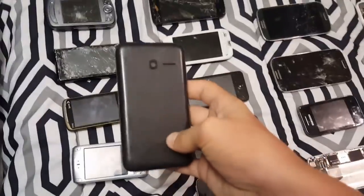Holy shit. Anyways, this one works. The touchscreen works and everything. It just has a bad LCD.